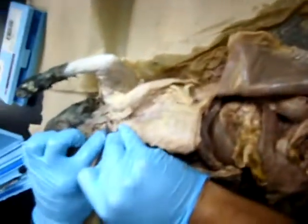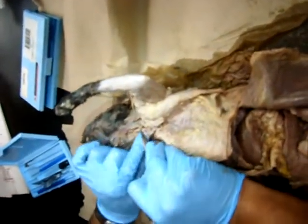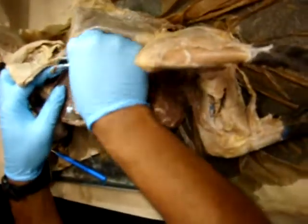That's esophagus. Esophagus. See? Trachea, esophagus. The esophagus will actually lead to the stomach, which is this right here.